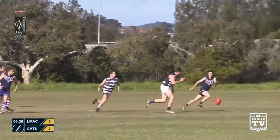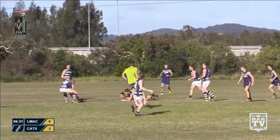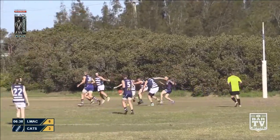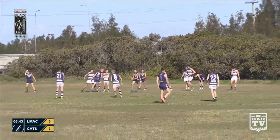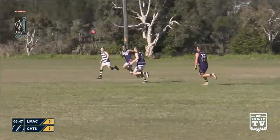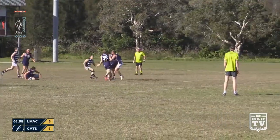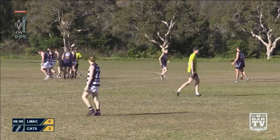Ball's thrown up by the umpire. Punch forward by Muswellbrook. Looks like that one was in the back, but he's got away with it. Let's play on. Levin's kicked it forward. Picked up. It's wrapped up though. And the umpire's going to have the bounce.